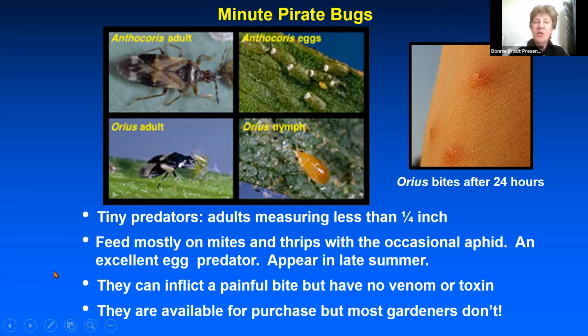But they do and can inflict a painful bite. I sort of am showing you pictures here of where they have done so. They don't have venom, they aren't poisonous, but it hurts. So they are available for purchase commercially, but most gardeners don't do that. They don't bring them in. They don't need or want any more than are already there.